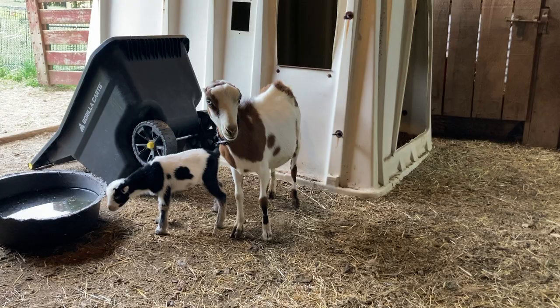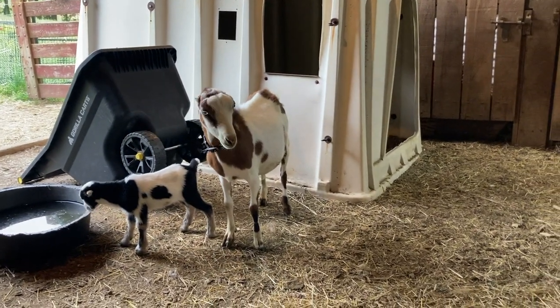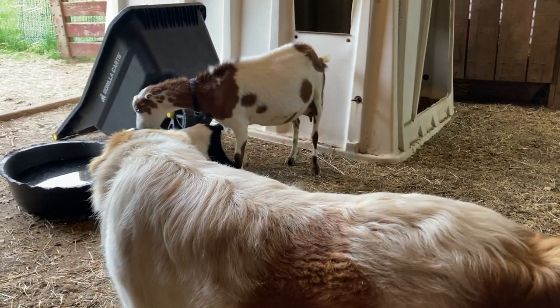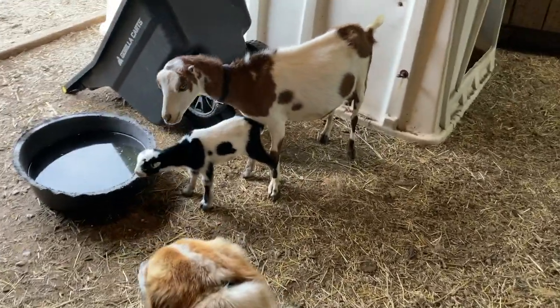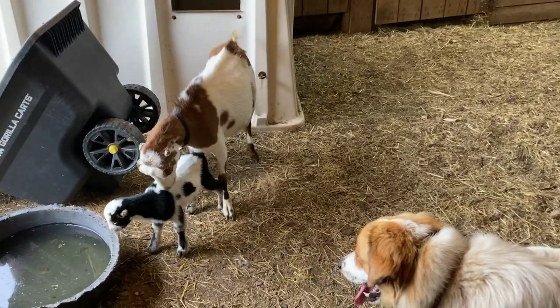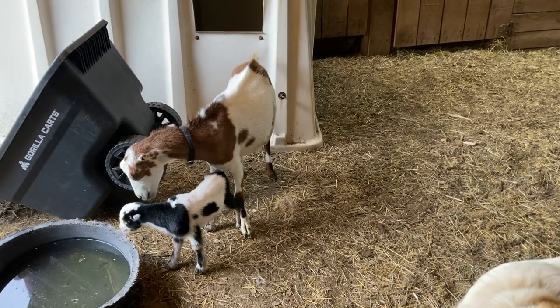So the dog has been sleeping in the barn here. That's why the shelter is here and the big bowl of water. River has been in the barn to protect our meat chickens. We had a raccoon come in and get one of the guineas and a couple of our laying hens. So she's been in here and that's been working really well. So Cedar and her baby are hanging out in the stall while they're bonding and just making sure that everybody's all good. And then we'll let them out.